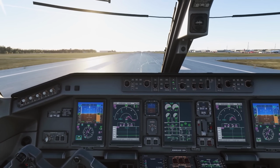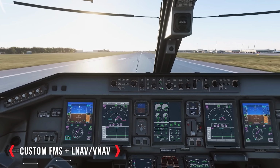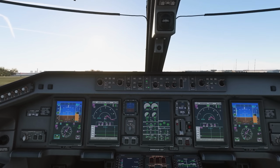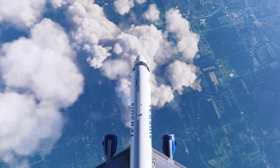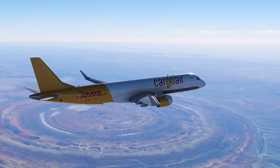Now, one thing that I know a lot of the community has been waiting for with this particular aircraft series is LNAV and VNAV implementation, as well as a custom FMS. Well, they're still continuing to work on that, and Flight Sim Studio has noted that this particular release will not affect the development timeline of their custom FMS in any way, shape, or form. It's only a different 3D model to provide you guys with a little bit more variety.